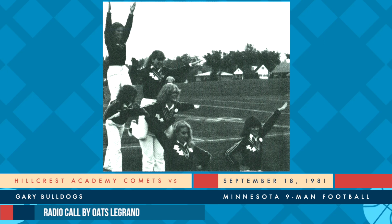Boy, even a dangerous pass to throw from there. He just turned and cranked it up there. And Wold was right there. And there's the end of the first period with the score. Hillcrest 6, Gary nothing. We'll be back in 1 minute.